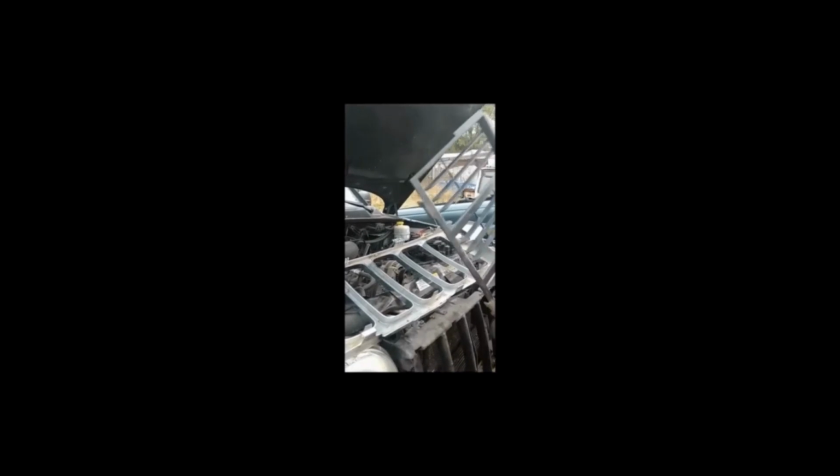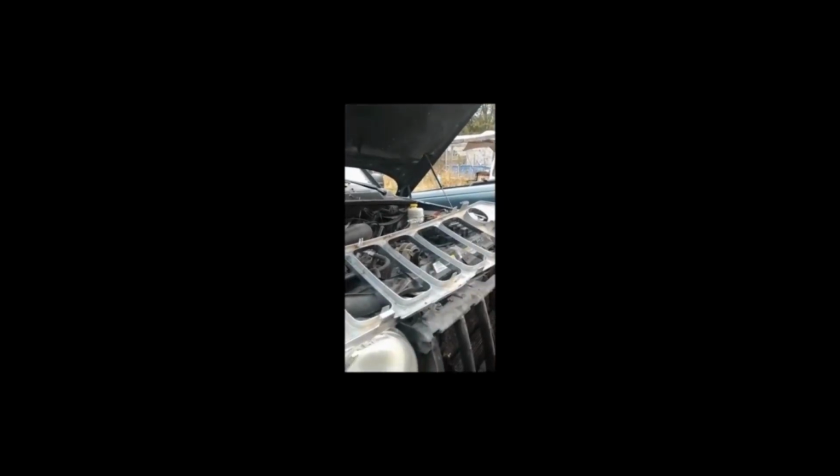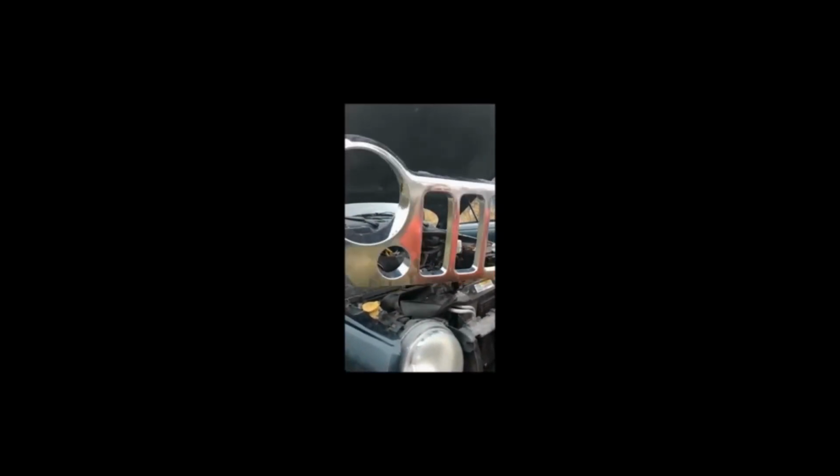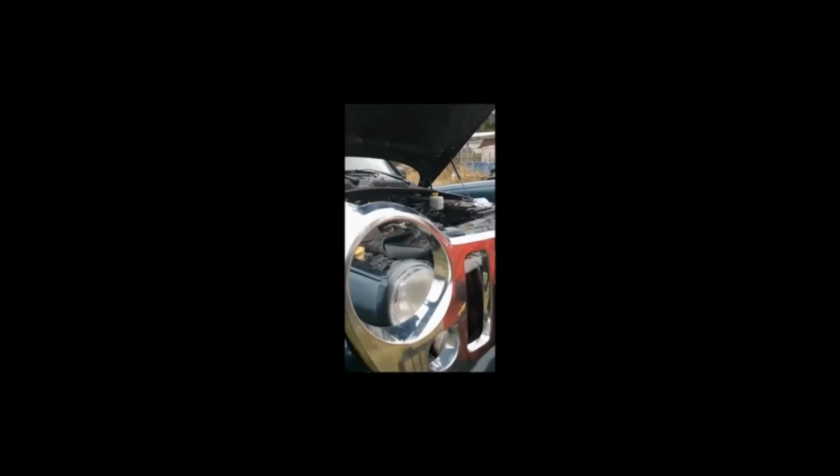You can clean that up, spray paint that any color you want, because it's just plastic. Make sure you use a self-etching plastic paint or something. And then, I got a lot of prep work on this chrome, because chrome doesn't take paint very easily. Still don't understand why auto manufacturers put chrome on plastic.